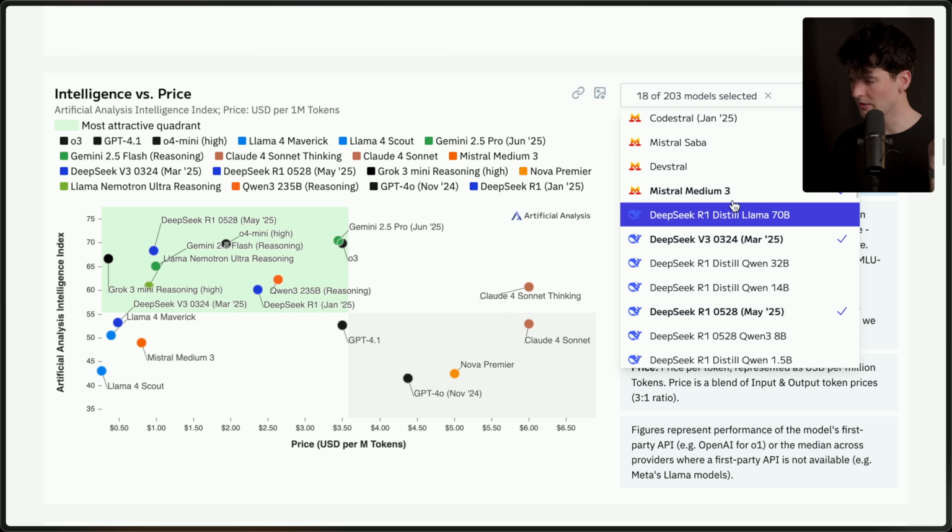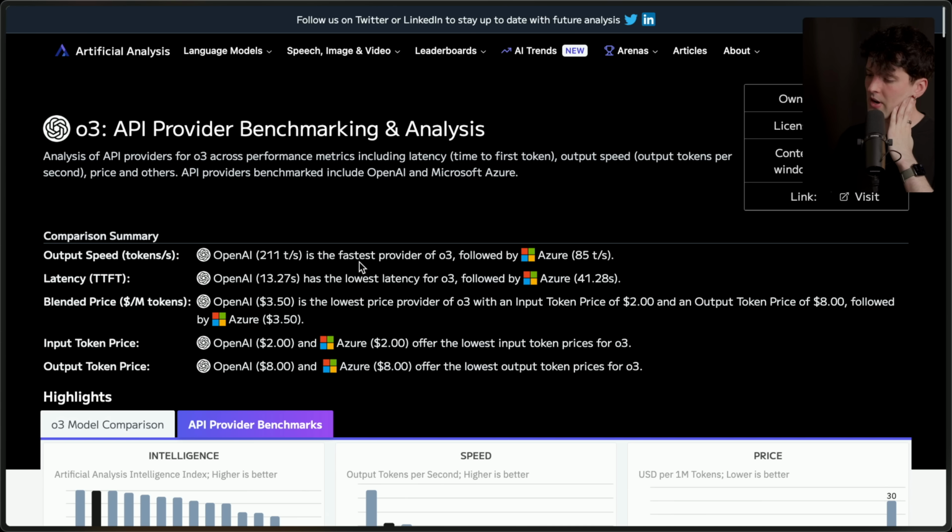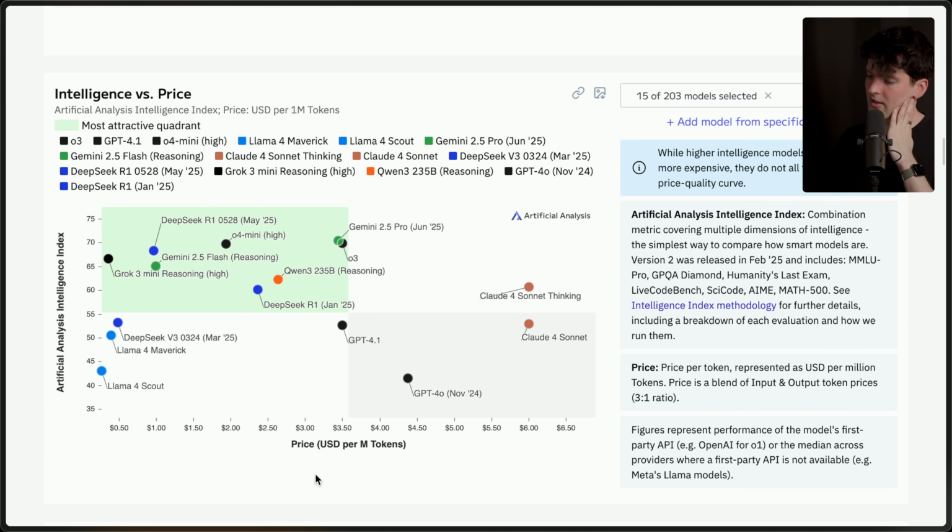I'm going to turn off more useless things in here. When you open this chart this way, O3's new price starts to make a lot more sense. They're really neck and neck with the most recent Gemini 2.5 Pro refresh. And I think the new pricing is meant to undercut them a bit. I do trust what they say, which is that they found ways to make the inference steps way cheaper and faster on their end. O3 is running faster.